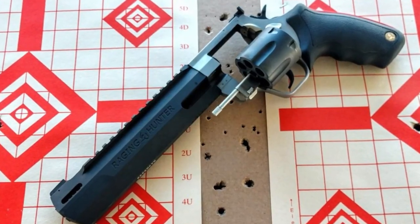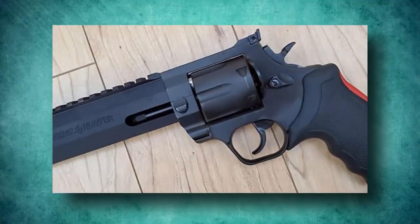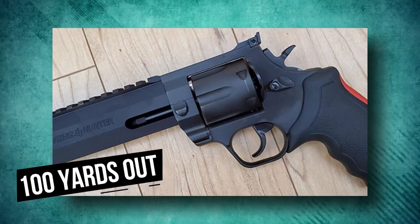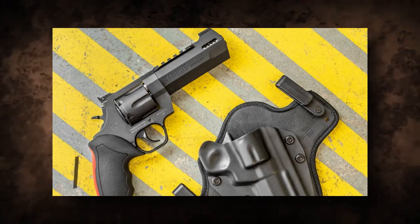Power and accuracy are also excellent. It's great for everything, from home defense to recreational tin can shooting from over 100 yards out. In the end, the price may put some people off, but there isn't a better Mag shooter on the market.